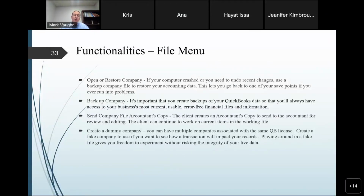This also can work as your grandfather copy, because this is off-site. This is somewhere else. They've got a copy of your file. If something were to happen to your file, they've got a copy of it to be brought back in should something happen to your QuickBooks file.